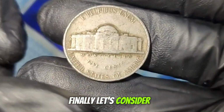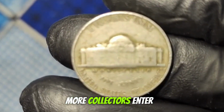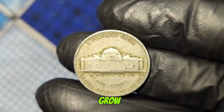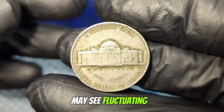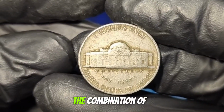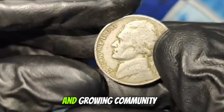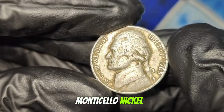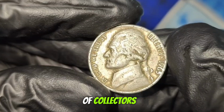Finally, let's consider the outlook for the Monticello Jefferson nickel moving forward. As more collectors enter the market and interest in numismatics continues to grow, the 1965 nickel may see fluctuating interest levels. The combination of historical significance, unique characteristics, and growing community engagement means that coins such as the Monticello nickel are likely to retain their appeal for future generations of collectors.